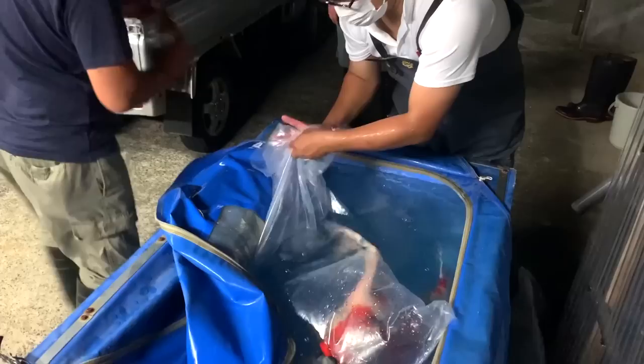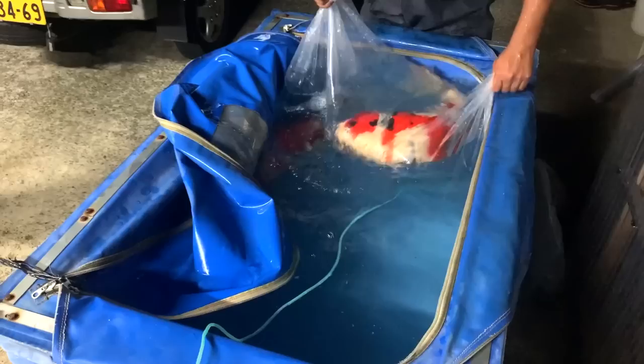It is absolutely very important that the fish are very calm. The faster he or she will fall asleep, the faster removing the eggs or sperm will be.